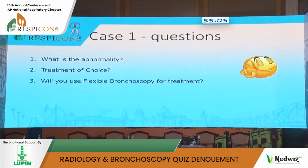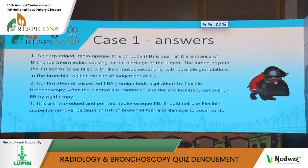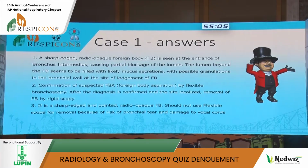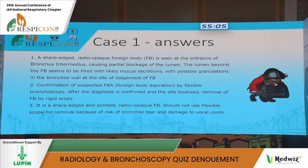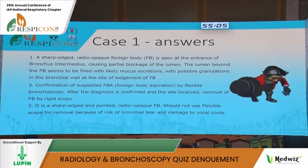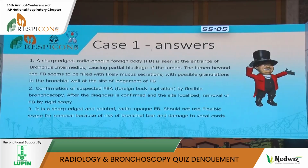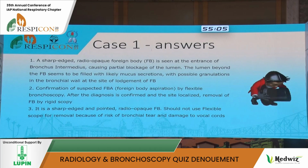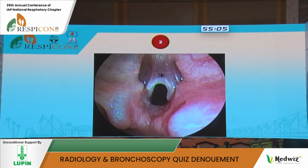So one of that was true, and what we can actually see is a sharp-edged radio-opaque foreign body at the entrance of the bronchus intermedius, and basically you have to confirm it by a flexible bronchoscopy and you have to remove it by a rigid bronchoscopy. The reason is because it is a sharp metallic object. You should not try to remove it with a flexi. And this was what was there.